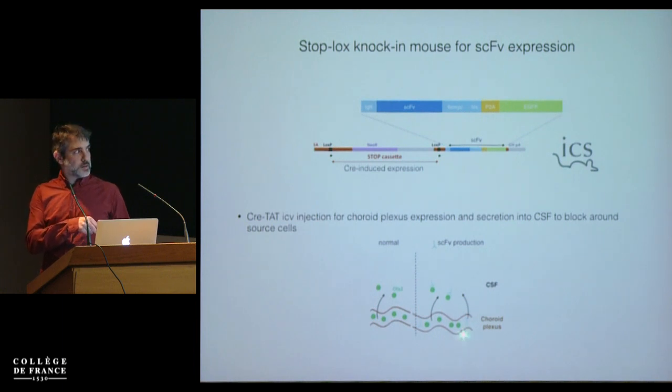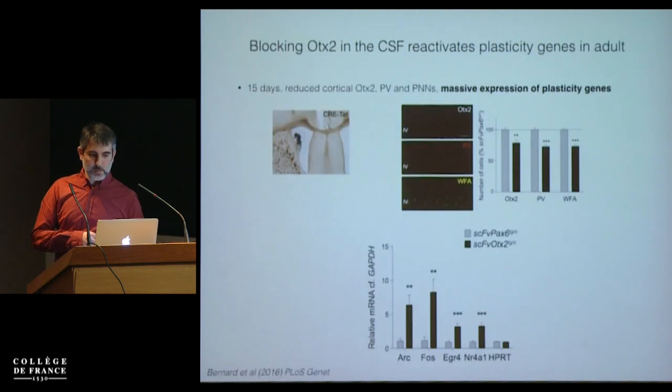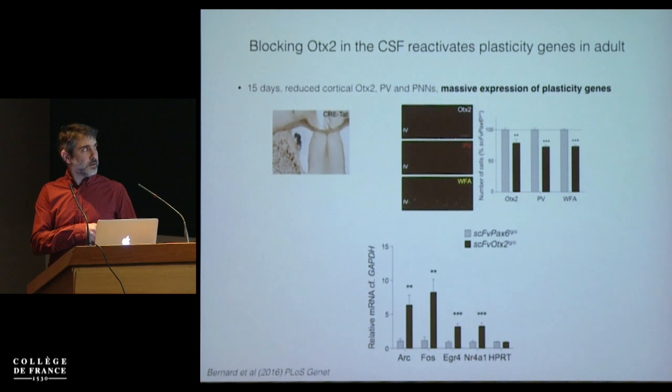And in fact, these single-chain antibodies are not active within the cell, so they do not block OTX2 within the choroid plexus. And so we validated this mouse model using our critical period cortical plasticity model. When we express the single-chain antibody in the CSF, we again see a 20% decrease of OTX2 in the visual cortex. And this resulted in a massive expression of plasticity genes and also functional plasticity, which I'm not showing the data for here.